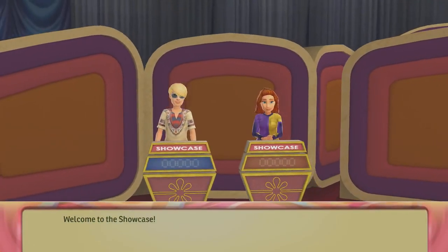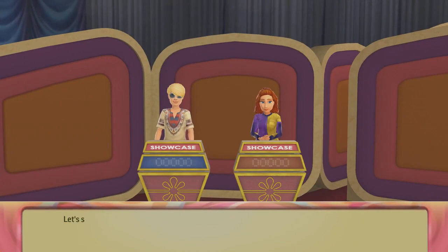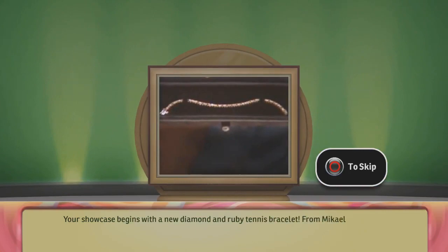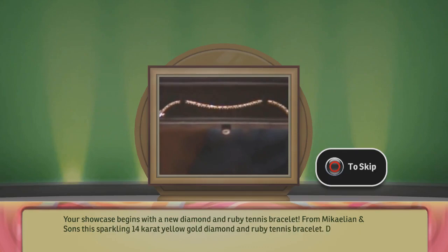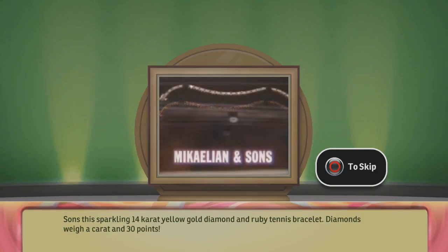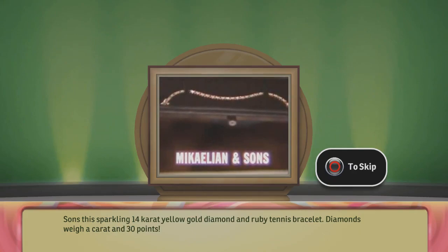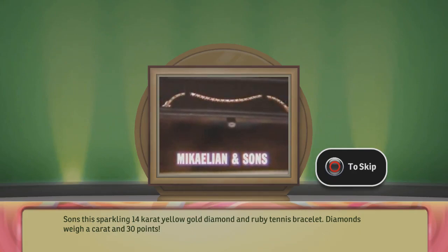Welcome to the showcase. If your bid is... let's see the first showcase. Your showcase begins with a new diamond and ruby tennis bracelet. From McCallion & Sons, this sparkling 14-carat yellow gold diamond and ruby tennis bracelet. Diamonds weigh a carat and 30 points.